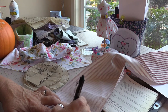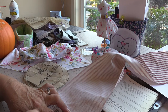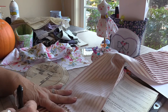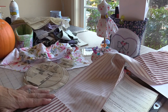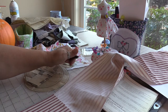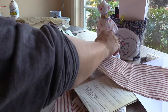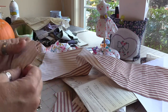I really like the idea of this ticking. It has sort of a vintage feel. I will need to flip these so that they are right sides together.